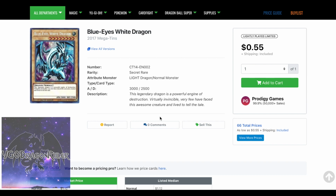Just because, for one, it's a secret rare. This card has received, I think, 3 prior secret rare printings. We're gonna get to them. I should have all the Blue Eyes arts pulled up except the ugly commons. Yeah, I think it's just the ugly commons. I didn't pull those up. But 92% of all the Blue Eyes should be right here. We're going to go through all of them.